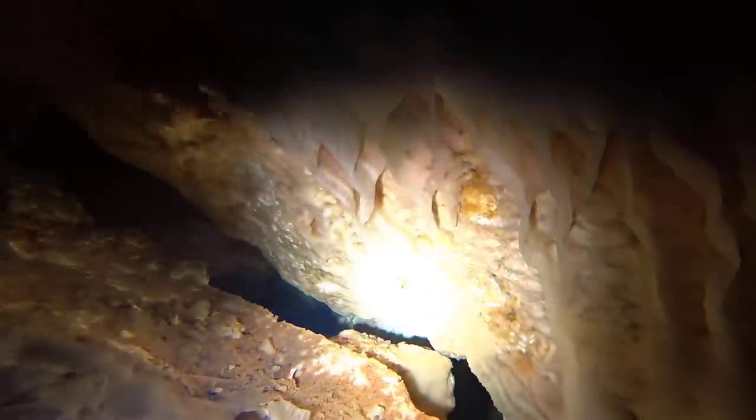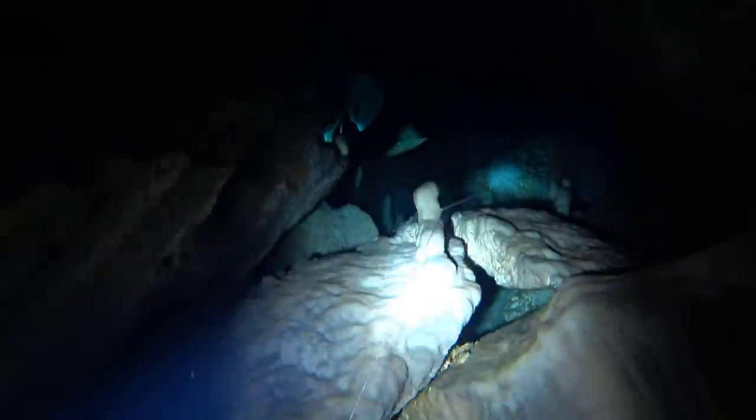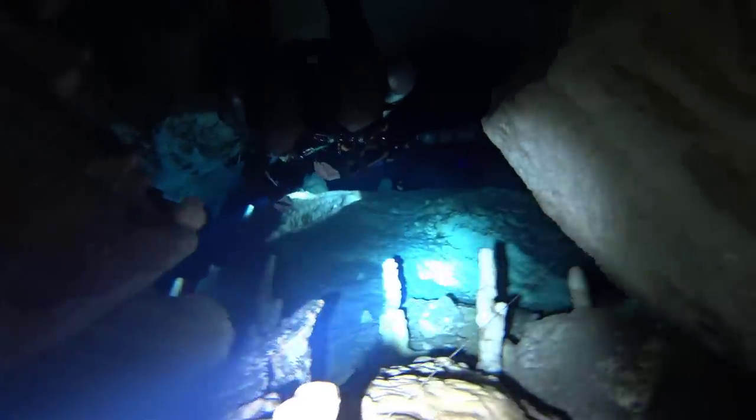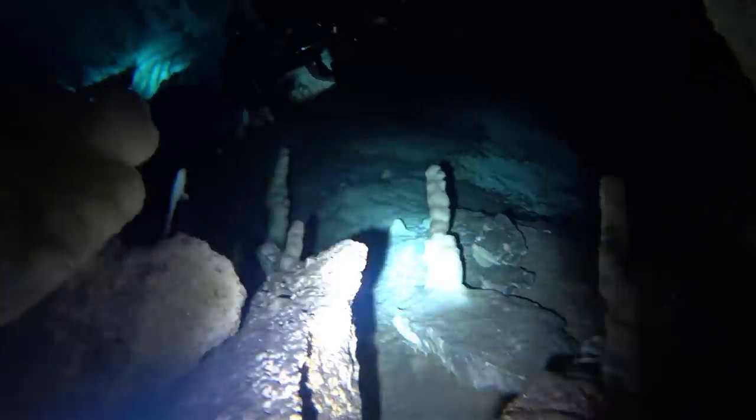I know. Look at all these draperies. It looks like bacon to me. It's like bacon. Bacon strips, which I'm hungry now, so thank you. But yeah, I love that. Look at those draperies, they're awesome.